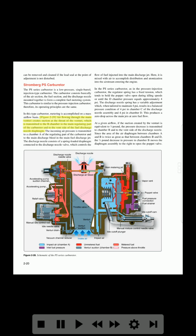Figure 2-28. Air flowing through the main venturi creates suction at the throat of the venturi, which is transmitted to the B chamber in the main regulating part of the carburetor, and to the vent side of the fuel discharge nozzle diaphragm. The incoming air pressure is transmitted to A chamber of the regulating part of the carburetor, and to the main discharge bleed in the main fuel discharge jet. The discharge nozzle consists of a spring-loaded diaphragm connected to the discharge nozzle valve, which controls the flow of fuel injected into the main discharge jet. Here, it is mixed with air to accomplish distribution and atomization into the airstream entering the engine.